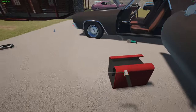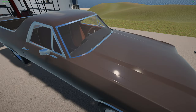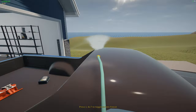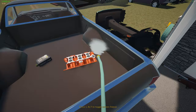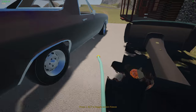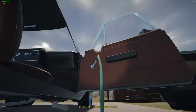Okay, so the door is being questionable now, but right, we need to find that last bit of rust. Only because it's going to annoy me. See the bit of paint I missed, I don't really care. It might just be silly. Was it on this door?